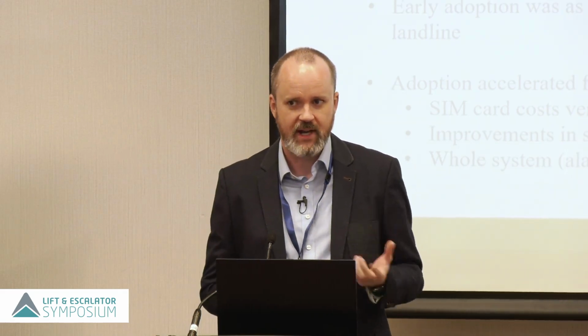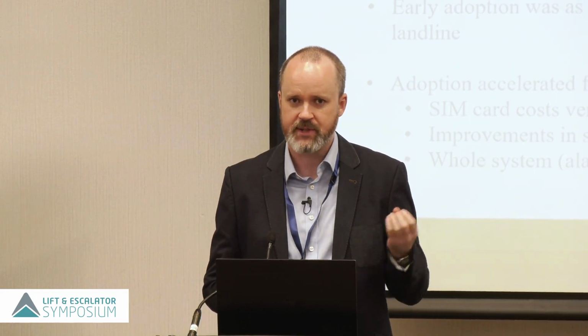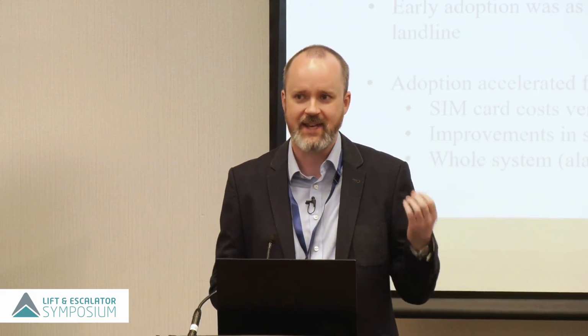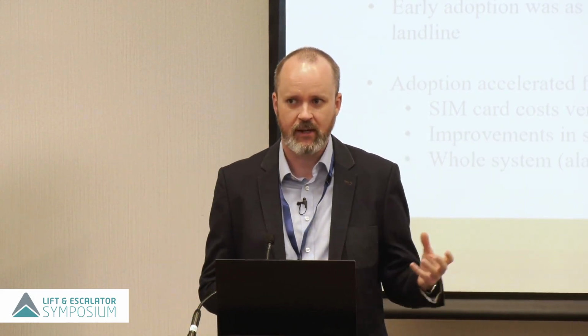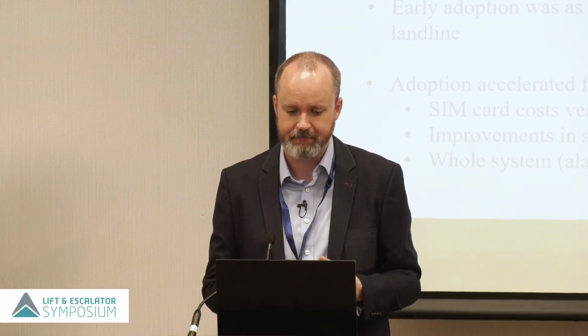Adoption of this technology really accelerated in the 2010s, however. A lot of this was economic. SIM cards were a lot cheaper than landline rentals, but there was also a lot of improvements around signal reception and signal retention, the ability to reach out, get a signal, hold on to it. Also, it meant the whole alarm system, the alarm and the connection, were now the responsibility of the lift contractor.